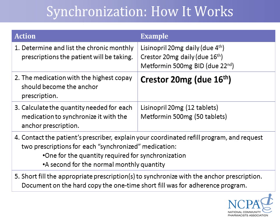So in this case, you're going to short fill the lisinopril and metformin to sync them with that Crestor. You always want to document on the hard copy of the prescription that this one-time short fill was for an adherence program at the patient's request, so that you have that in case you would need it later.